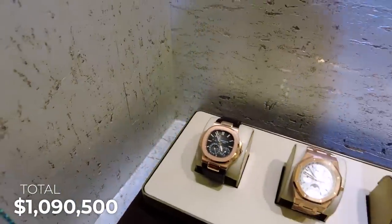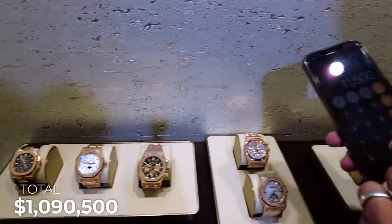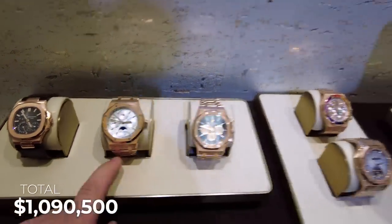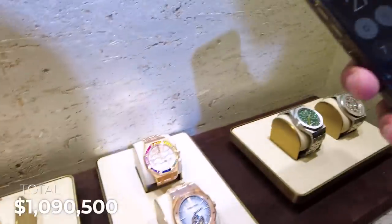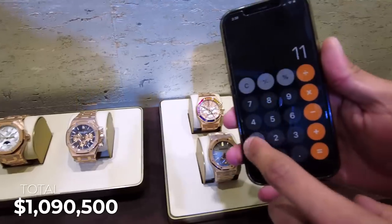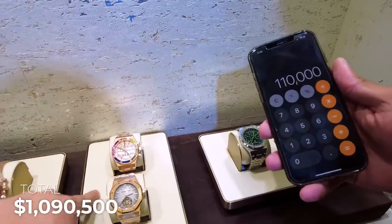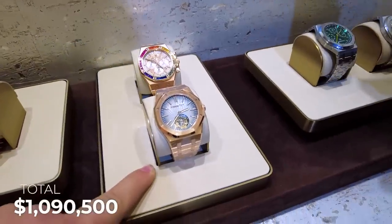All right, so let's start, Willie. Starting with the 5712. 115. Limpia la pantalla un poco. Real quick, all right. So 115,000. Perpetual calendar, what are we at there? 275 there, two watches. AP rose gold chrono. 110. What are we at on the rainbow? 110. Another 110 there. 300. 300,000 for this beast right here.